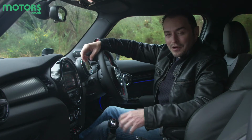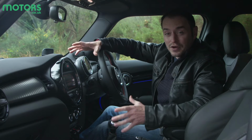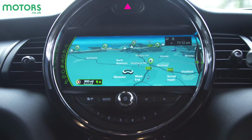The Mini has been built by BMW and it gets a cabin worthy of any premium car maker. All the materials are of a really high standard and the switchgear feels really well made. The infotainment system, on the other hand, is very good.